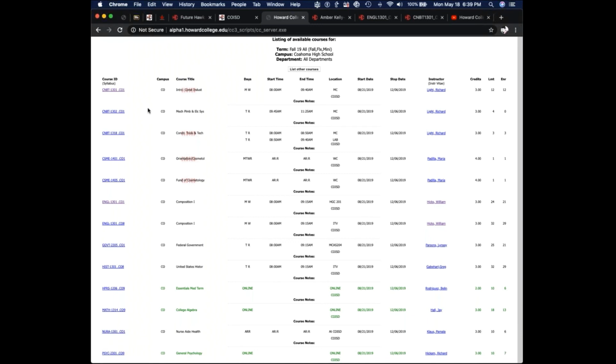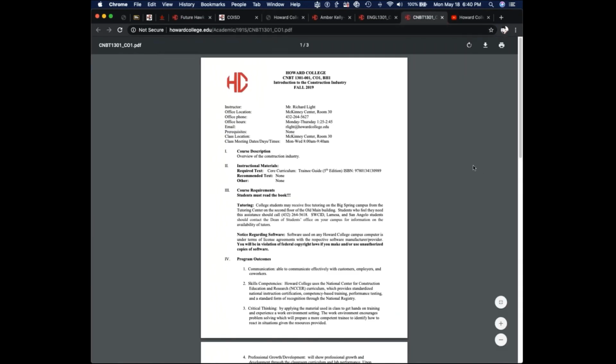Let's say you're in construction and you want to know what you need for construction. If you click this blue link right here, it's going to open this page right here that has your syllabus that I told you about. And you'll notice right here, required text. Here's the required text and the ISBN number. You need to get that exact number that's on there whenever you get a book.